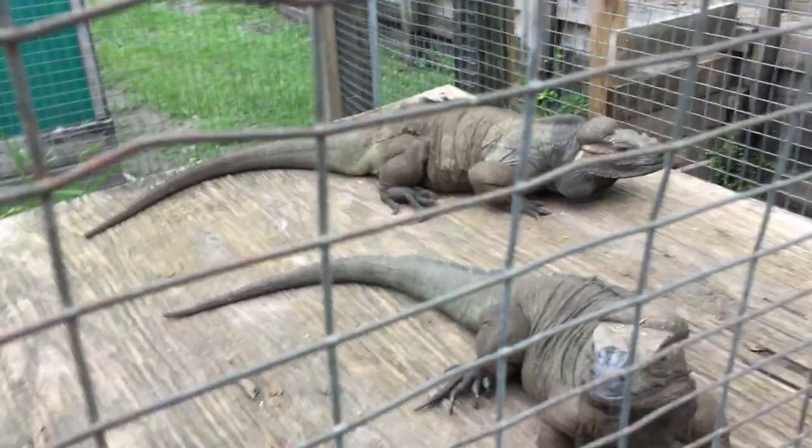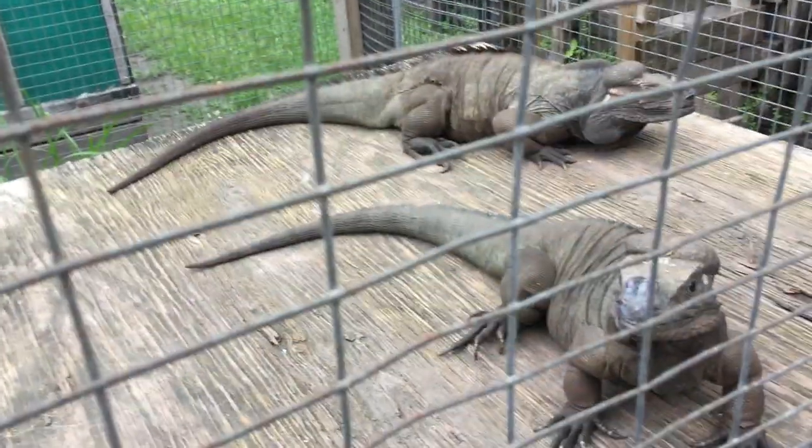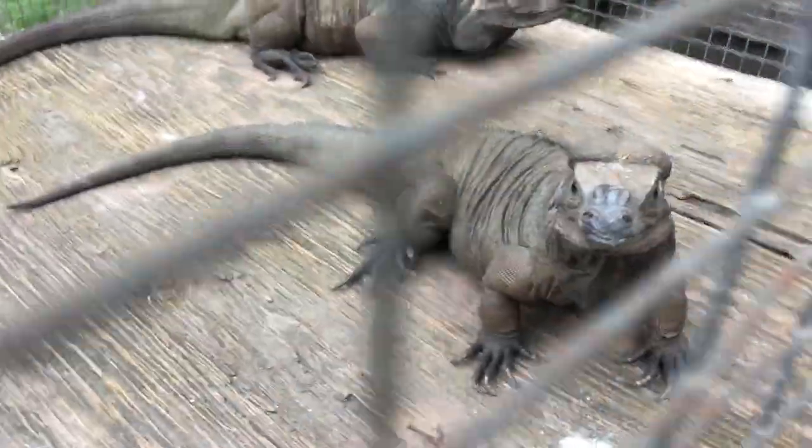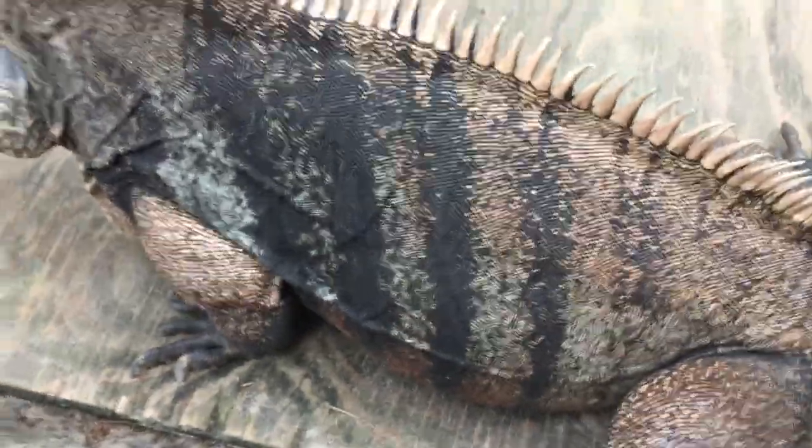So if you take a look right here real quick, I have a couple of rhinos over there, and you can see that skin folding on the sides of their body, and you notice that it's nowhere near that here. This is a Cuban iguana, and if you get a look from the top here, you can see he's partially bloated.